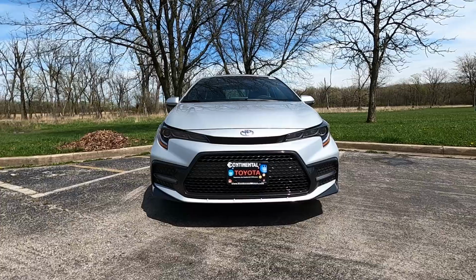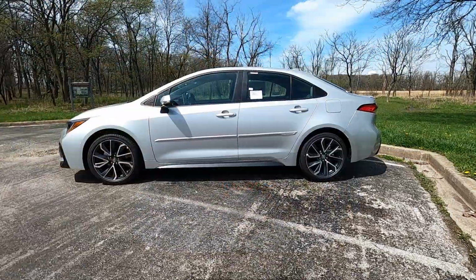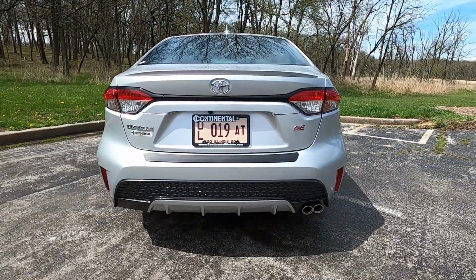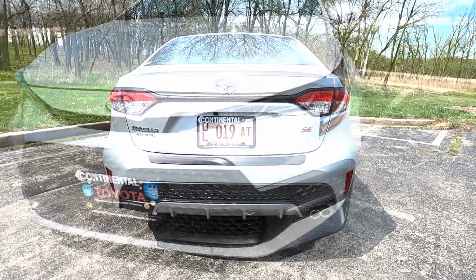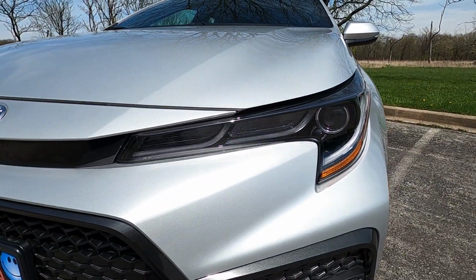So the one I'm driving today, the SE, I think this is the best trim level for the Corolla. It's right in between, it's very affordable, and you get all the goodies. So on the outside, you get a special mesh grille, you get big 18-inch alloy wheels, which actually look pretty big on a compact car like this. Also, you get beautiful chrome tailpipes out back, and look at the bumper design, front and back. And also, you get LED headlights and taillights and daytime running lights, all standard.